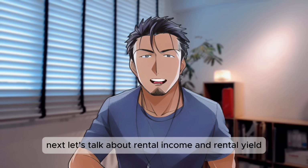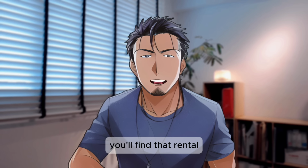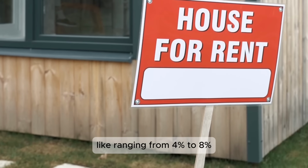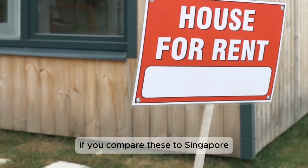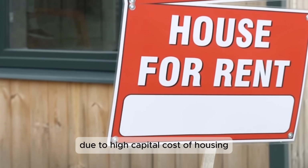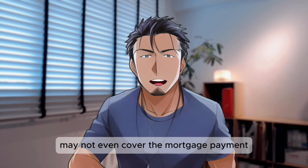Next, let's talk about rental income and rental yield. If you look around or contact realtors in Japan, you'll find that rental yields for Japanese properties can be very attractive, ranging from 4 to 8%. If you compare this to Singapore, where rental yields are much lower due to high capital costs of housing, some rental yields may not even cover the mortgage payment.